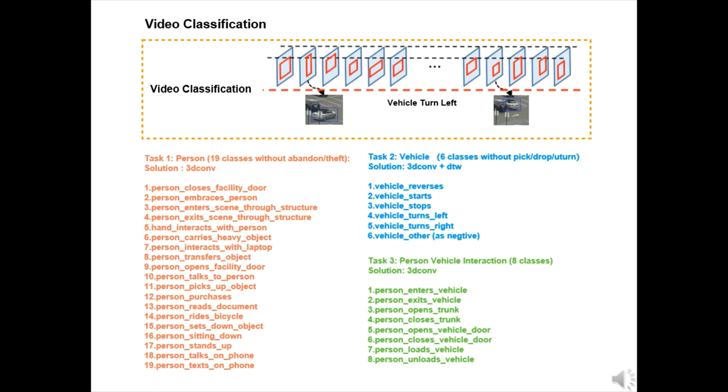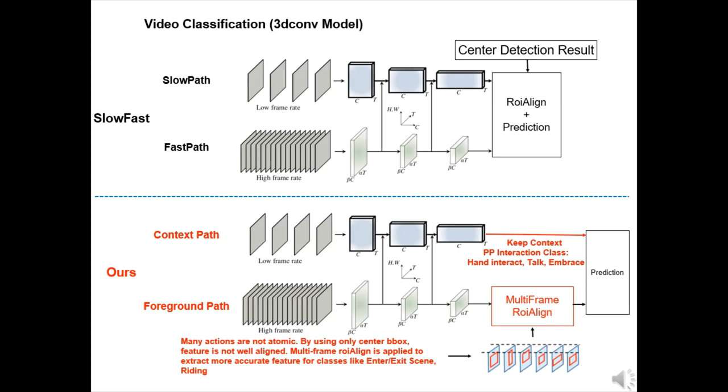With the help of large-scale video datasets like Kinetics, 3D convolution is a hot topic. Backbones like I3D, Non-local, and SlowFast come up, and SlowFast is a state-of-the-art model in this area. Our model is a modified version of SlowFast. It also has two passes. One is a context pass with low frame rate. We don't use detection results to extract features for this pass, to keep context. For many classes like hand interaction, talking, and breathe, context is very important.